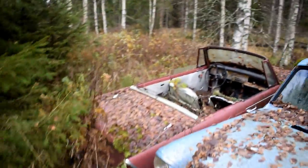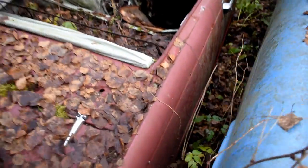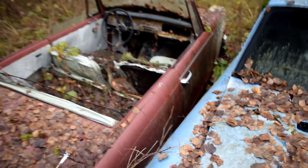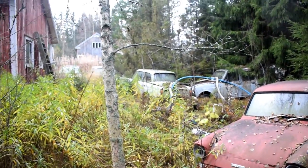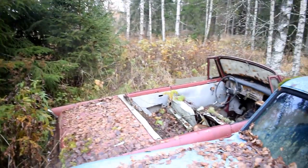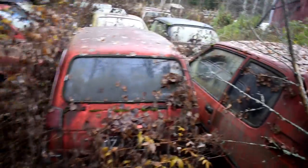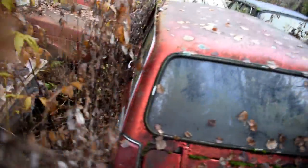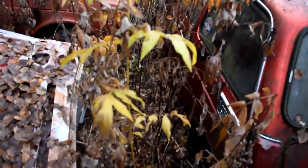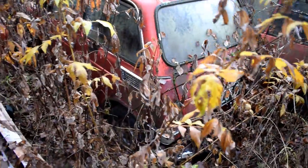Nice. This has been gutted. But it's a Triumph Herald convertible. But it's just gutted, that's the real one. It has just had the roof taken off. So it looks like that. This is... it's so small. What is this? It's a Japanese Honda, maybe. What the heck is that?